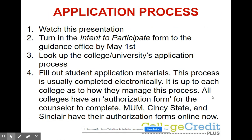Now we're going to go over the application process and how students can begin to apply for the College Credit Plus program at Monroe and at the local colleges. So the first step is to watch this presentation to be informed about the College Credit Plus program. There are sometimes changes to the program each year, so that is why students are going to be required each year to continue to watch the new presentation that is offered. And then they turn in an intent to participate form to the counseling office by May 1st. So again, this is for current CCP students as well.